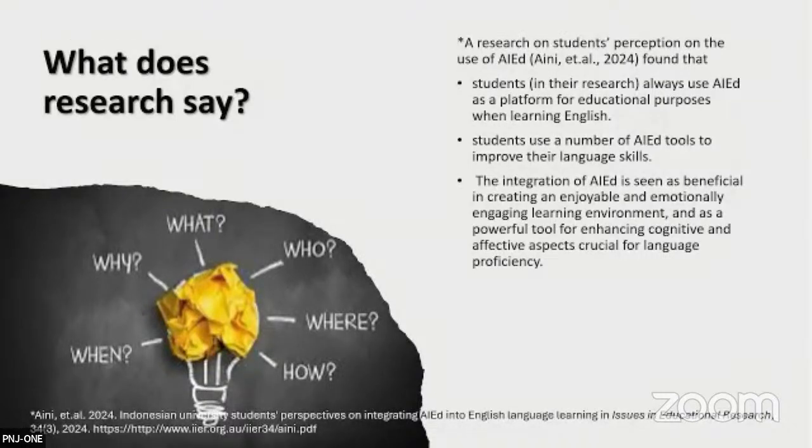Students use a number of AI tools to improve their language skills. They listed about 39 AI tools that are used by students to improve their language skills. And then students think that the integration of AI in education is beneficial and enjoyable.